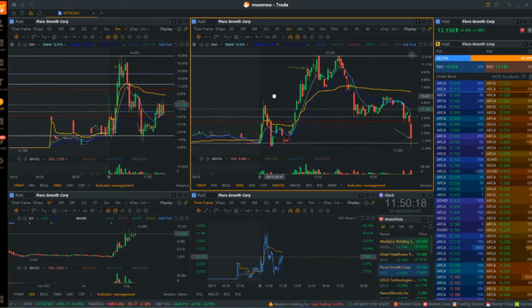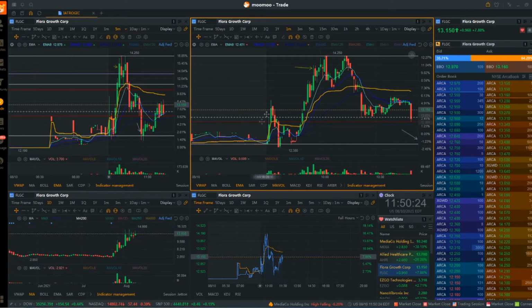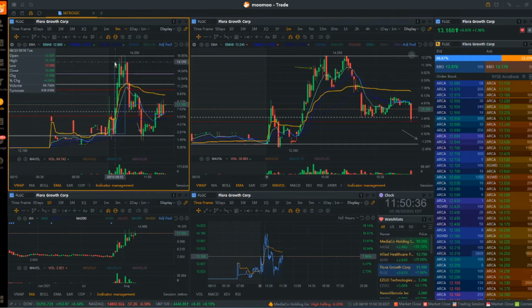FLGC, I really forced this since for a couple of days it has been showing a red to green move. So I guess I was being biased about it. Added here on this spike, going up, curling all the way. This is insane. I think I must be stupid. Yeah, look at this, it's just chasing, just how not to trade.